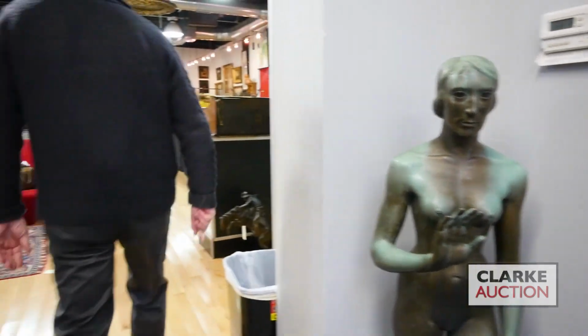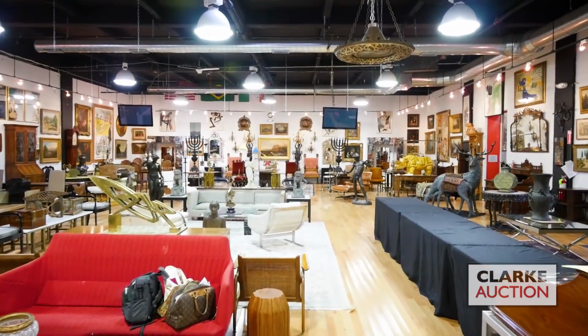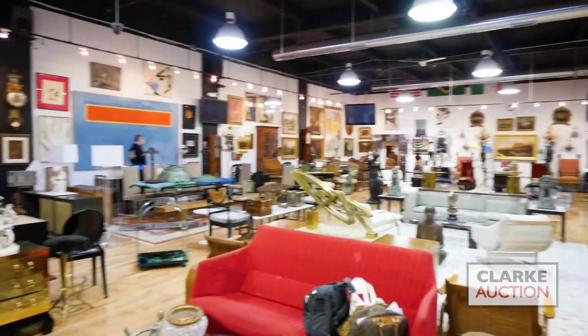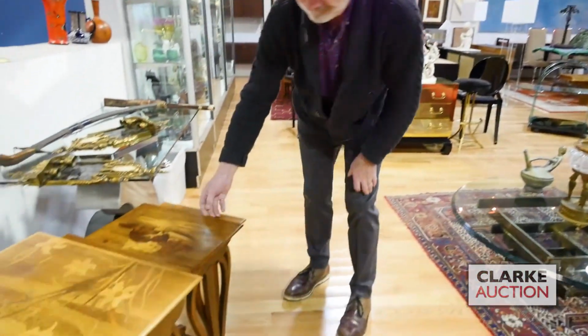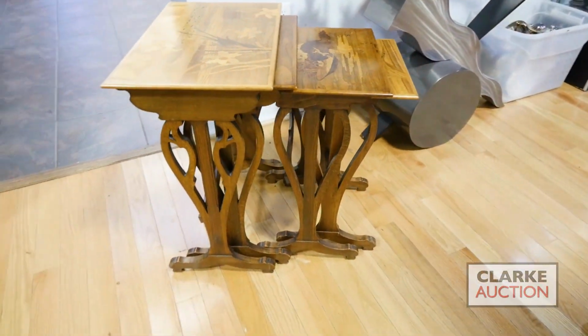In the main room, here we go. Look at this, absolutely loaded. Here, signed Gallet, set of nesting tables. Nice low estimate of 1,000 to 1,500 on those.